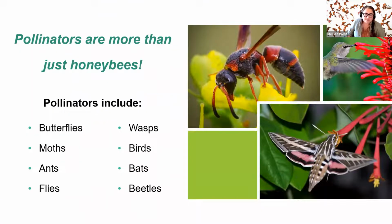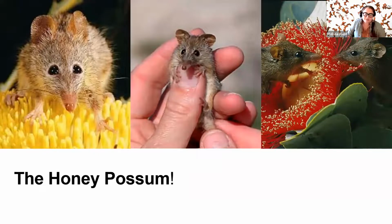Pollinators are more than just honeybees. I'm sure most of you know that, but there's maybe a few new ones in here that you weren't aware of. So some pollinators include butterflies, moths, ants, flies, wasps, birds, bats, and beetles. And of course, my favorite, the honey possum. Had to put him in here. It is the only marsupial dependent on nectar and pollen, but sadly is only found in Australia. But I like to throw him in here just A, for cuteness, and B, to show you that pollinators come in all shapes, sizes, and species.